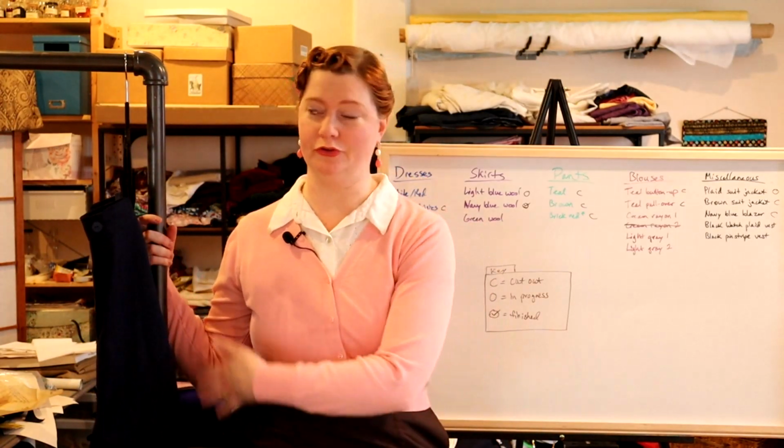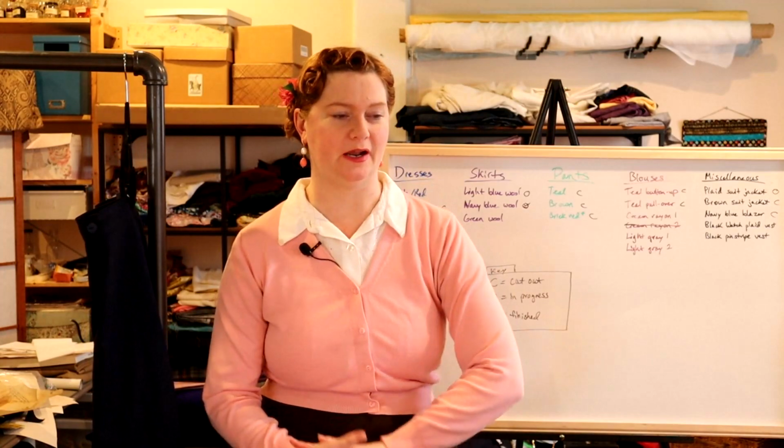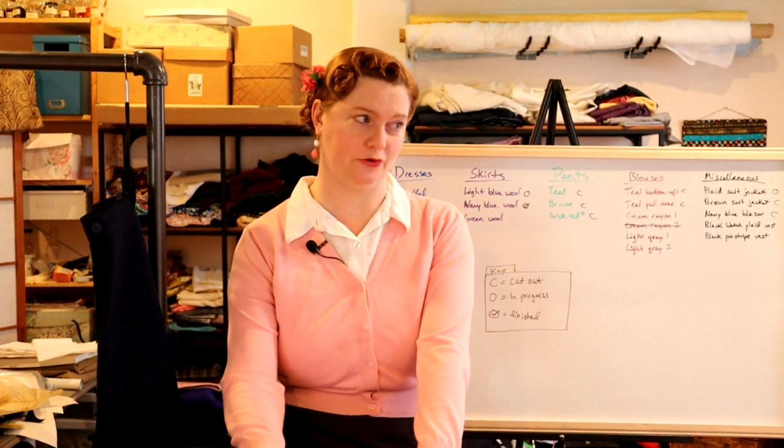I am really looking forward to filling up this garment rack with all of my new makes and just having clothes in my wardrobe that I can wear on a daily basis and say, hey, I made that, anytime I get a compliment, which is just one of the greatest feelings if you're a sewist.